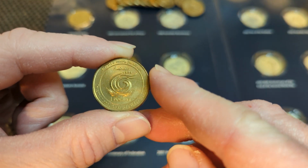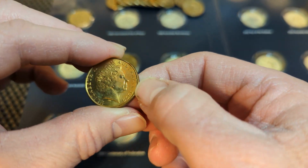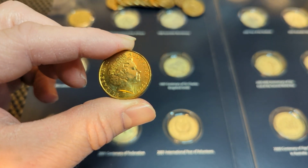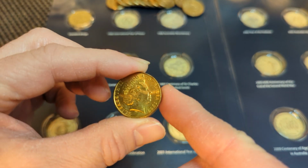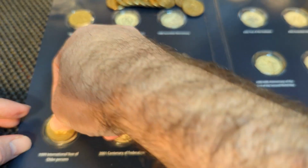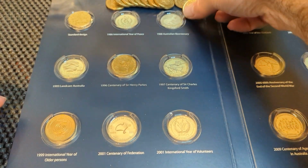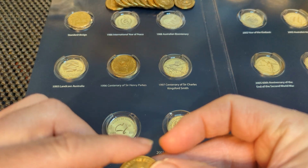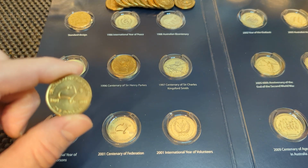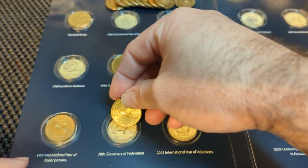So he was getting ready for the millennium, this coin. And Queen on the back again. Still very good condition. Just my grubby little paws on it. That's all it's been on them, really. And then we've got the coin next to it on the next slot, which is the Century of Federation, and that's from 2001. So he wasn't there to see the big parties in the year 2000.